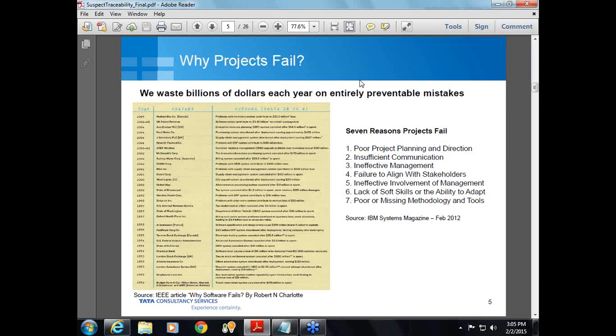Moving on to the next slide, this slide talks about the reasons for project failure. The IBM Systems magazine has stated the top 7 reasons for project failure. You can see that the reasons are poor project planning and insufficient communication, ineffective management, failure to align with stakeholders, ineffective involvement of management, lack of soft skills and the ability to adapt, and poor or missing methodology and tools. So these are the top 7 reasons why software projects fail.